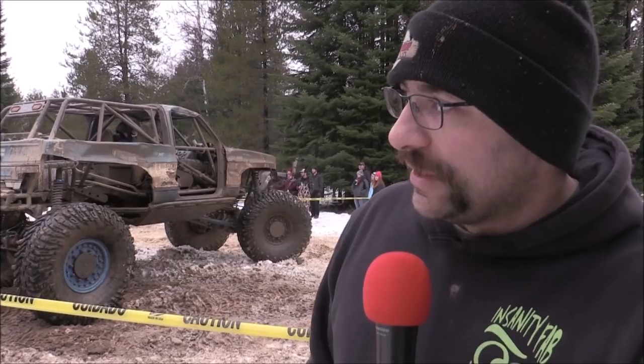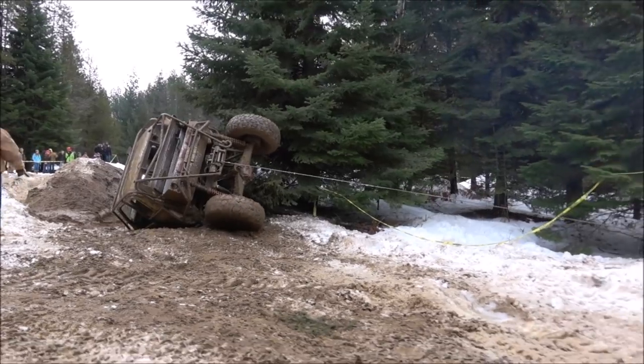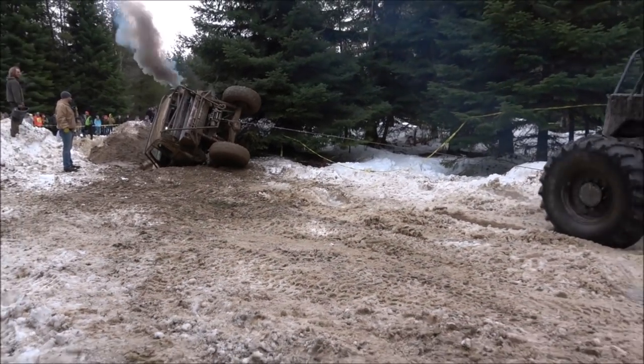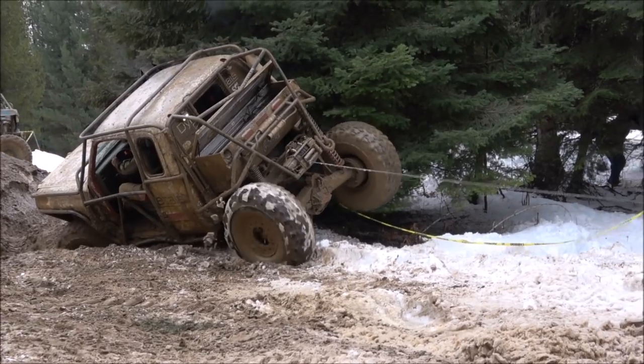What we do with the restart is we keep all the racers in the order they're in on that lap, and they just go to the start line and restart that lap. It's a new thing we're doing this year. A bunch of the racers wanted us to do that, so I think this year it's working out pretty good with that system. Now it's a matter of getting all the vehicles extracted off the course and back to the starting line to start over again.